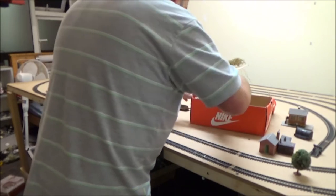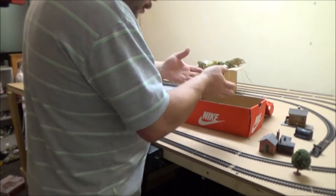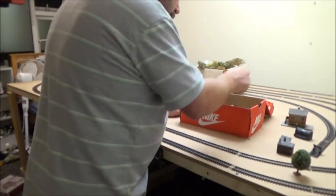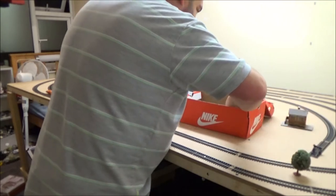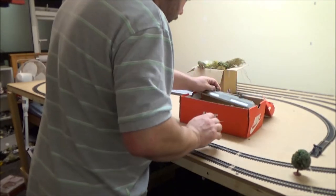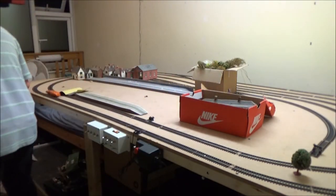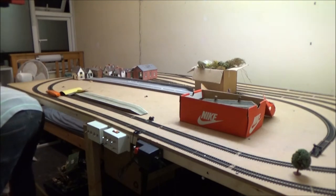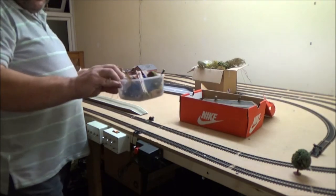Might stack these in here nicely now, because when we were just sorting things out, I just literally threw stuff into the boxes. As these are buildings and whatnot, I'm gonna gently stack these in here. I've actually got room in there. Is there anything? There is actually a couple of things lurking in here. Got a box of stuff here, look.